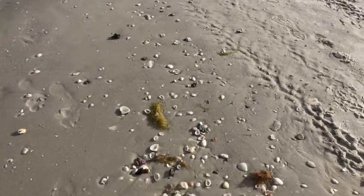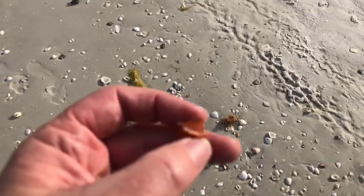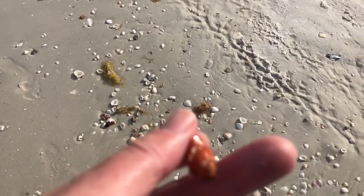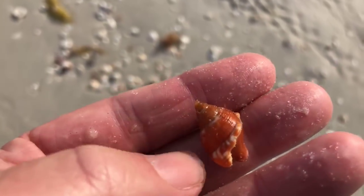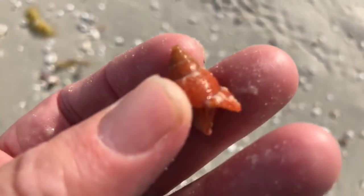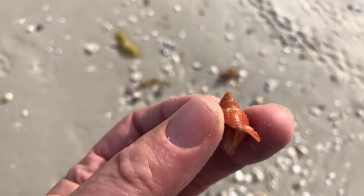Ugh. Well, that would have been gorgeous. Piece of a little tiny banded tulip shell. That would have been a gorgeous find right there. That's just the top of a little baby banded tulip shell. Wow.